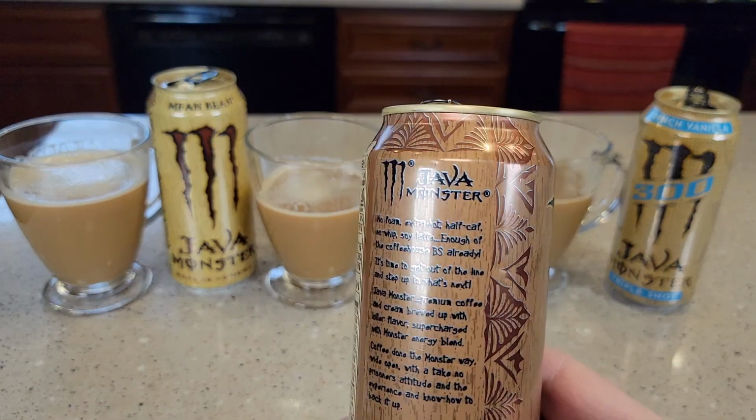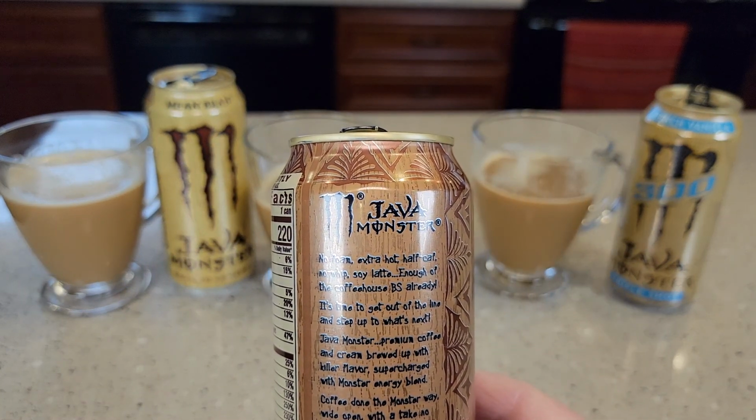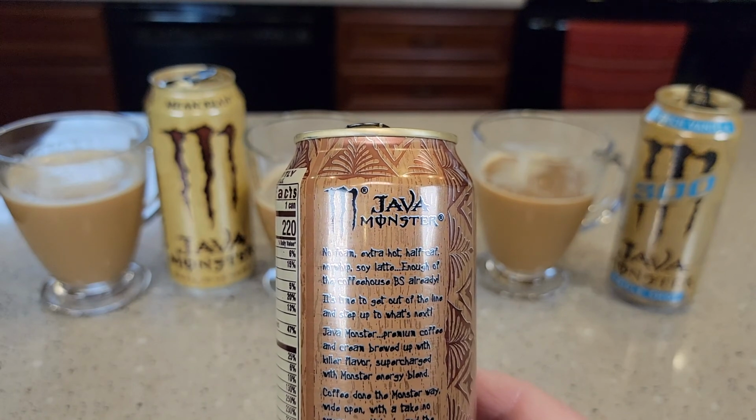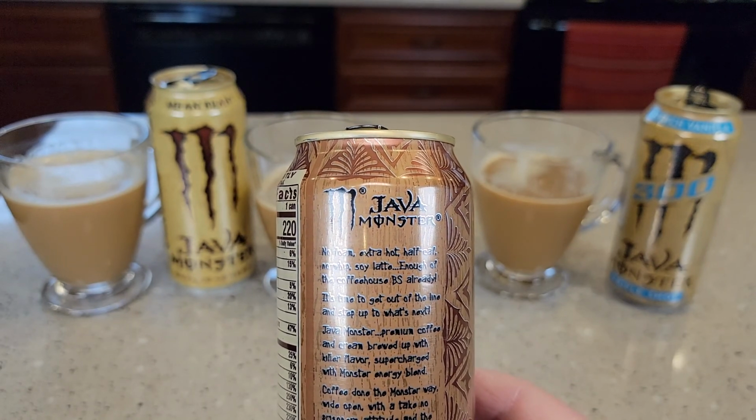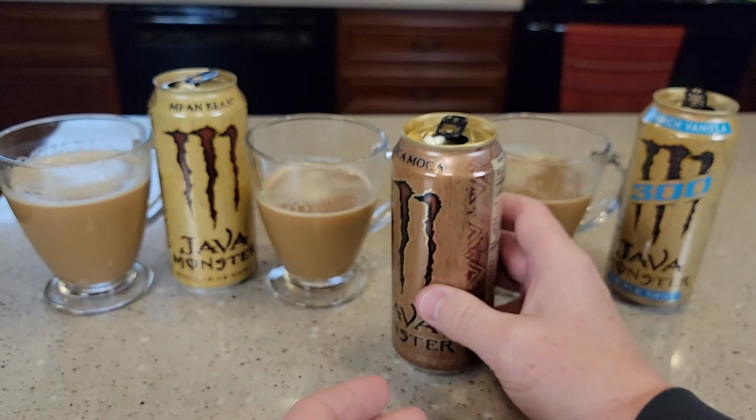So the wording on the side of this is pretty neat. It's no foam, extra hot, half calf, no whip, no soy, latte, enough coffee house. It's time to get out of line and step up to what's next. Premium coffee. So kind of a neat little play on words there.